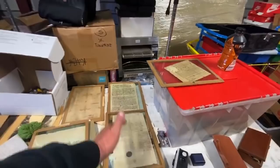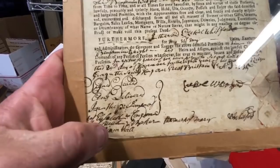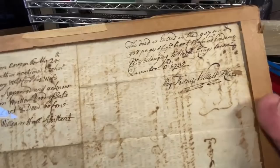If any of these guys were of significance, you see George Thomas, Nathan Peasel. Can't even see if I'm pronouncing his name right. You see all sorts of signatures right there, different names. I don't know. It's a lot of stuff here. Depends on who wrote this. William Hall by Francis Williot. Looks like a German leader there. This is crazy stuff, though.